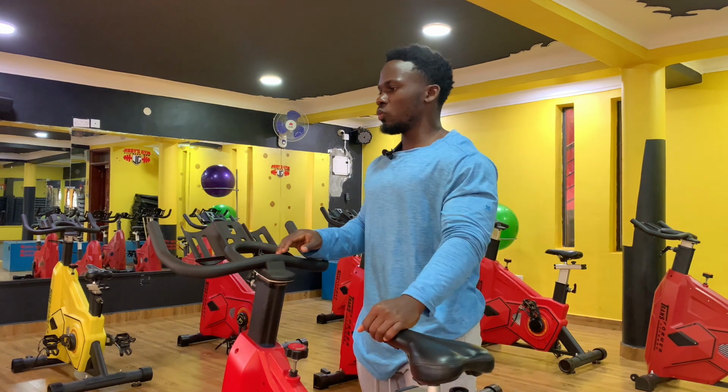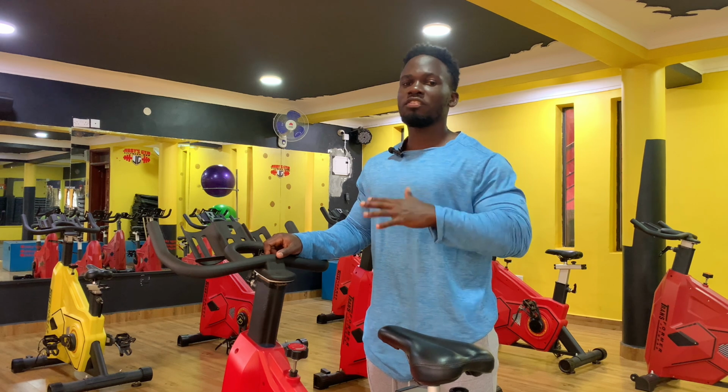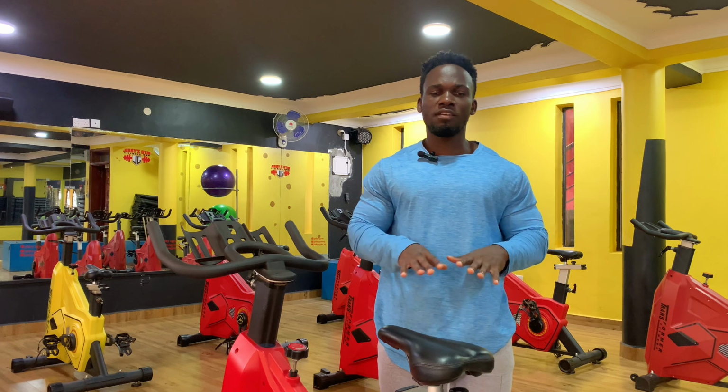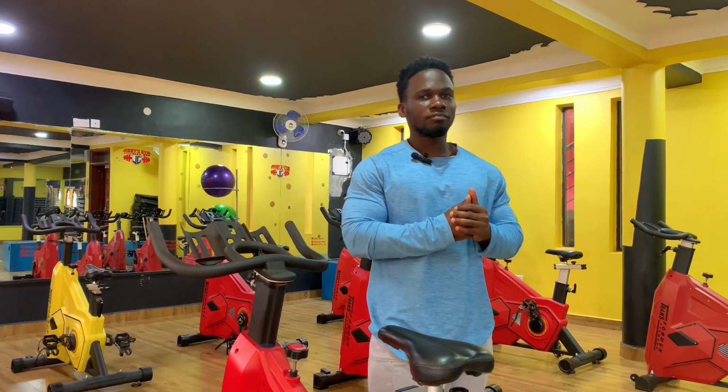And then you can do seated calf raises. That's when you have a machine. Still, if you don't have a machine, you can put up a board or a plate, put weight on the thighs or on the laps, and then do those calf raises for you to develop them.